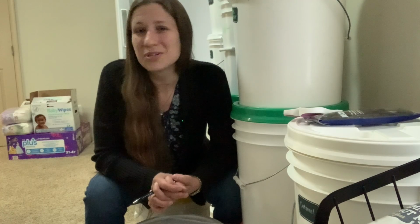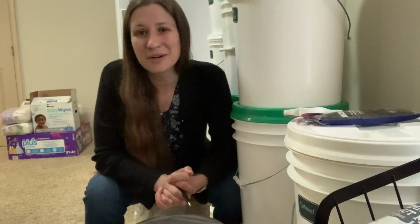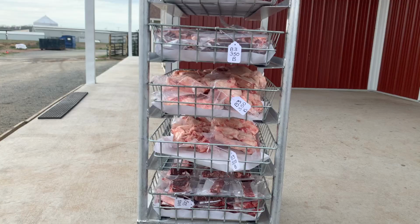There's like these little steaks that are perfect for the kids, but we just don't want to be a part of that. We would rather have a deposit in with our local farm, and the rest of the year we're stocked.